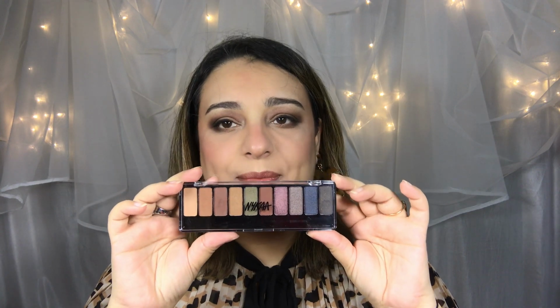So starting with the eyeshadow palette. Now, you may have noticed during the video that I have used LA Girl concealers, which are different because Nykaa still has to send me the concealer. So the eyeshadow palette, this is the Eyes On Me 10-in-1 eyeshadow palette.